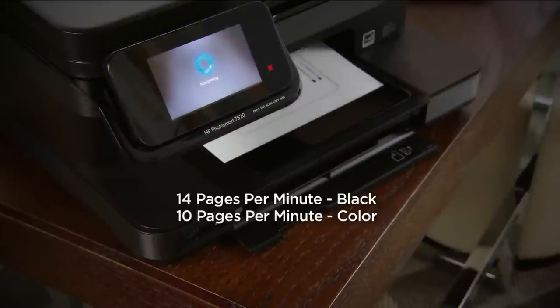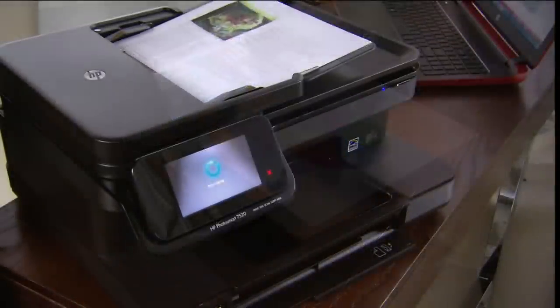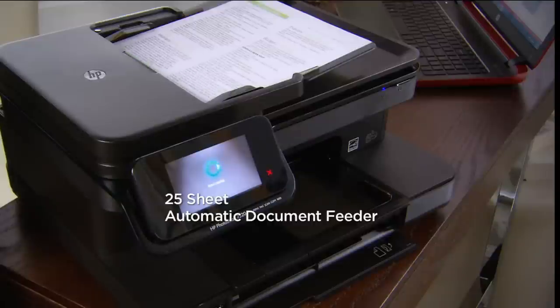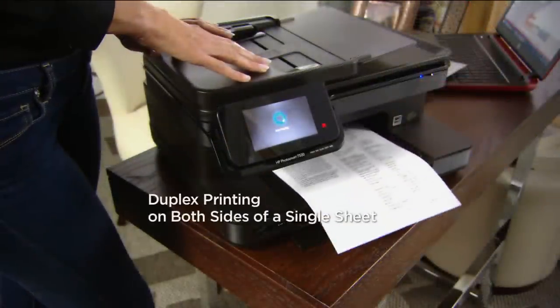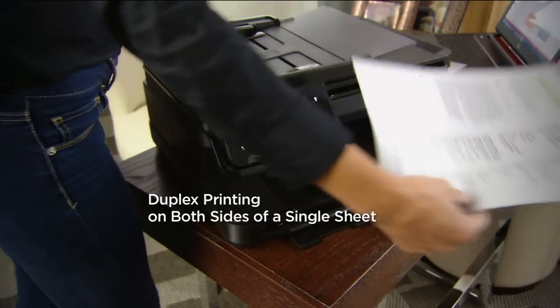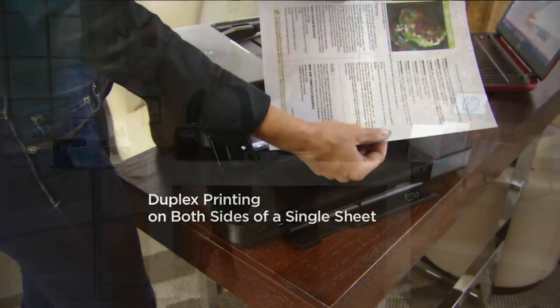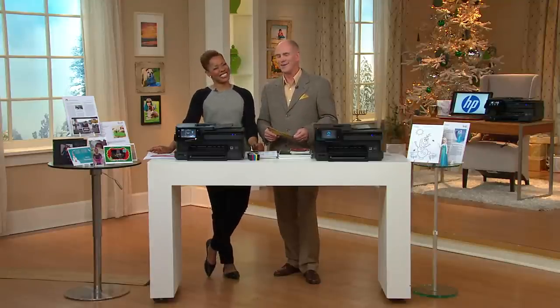And it's fast. The documents print out at 14 pages per minute in black and white, 10 pages per minute in color. That auto feed, 25 sheets, super easy. You kind of just set it in there and press a button and leave it to go. But you also have duplex printing as well. So if you want to print on both sides of a page, that's a great feature that'll save you some paper. I like this. You know, paper costs money. Absolutely. Stuff doesn't grow on trees. Never mind. We're going to go off and say kind of does, actually.